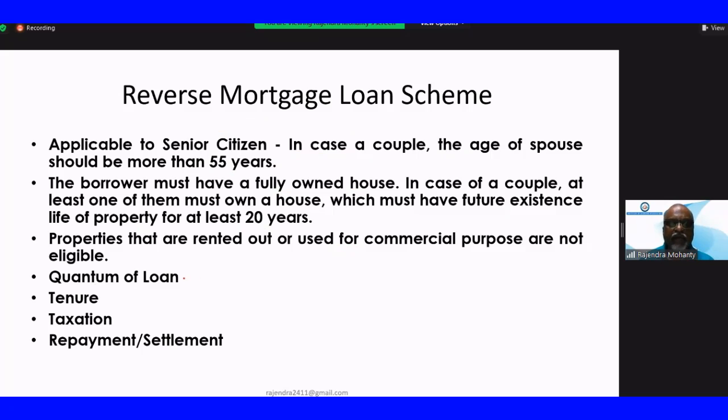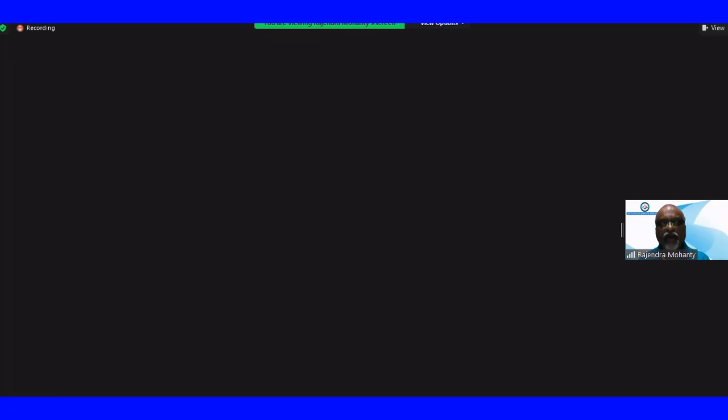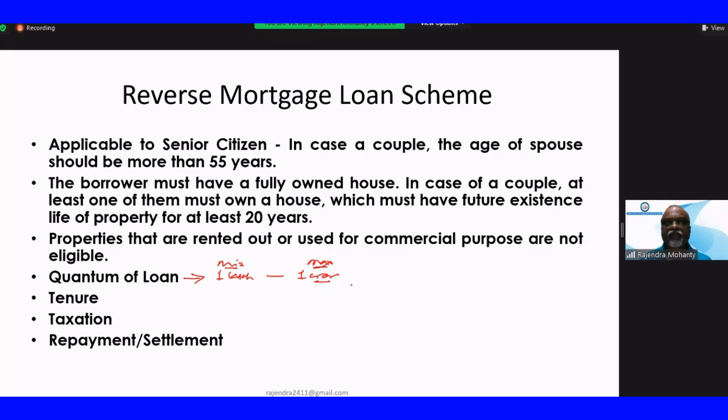And what is the quantum of loan? How much loan can be given? A loan of a minimum of 1 lakh can be given. A maximum of 1 crore can be given under the reverse mortgage scheme. The minimum is 1 lakh, the maximum is 1 crore, based on the property value.